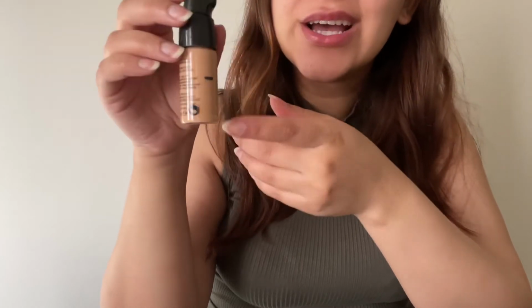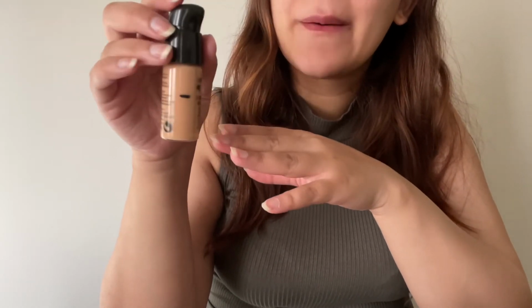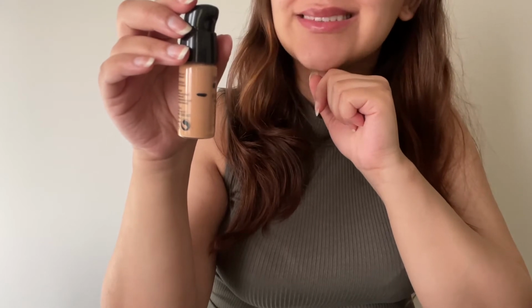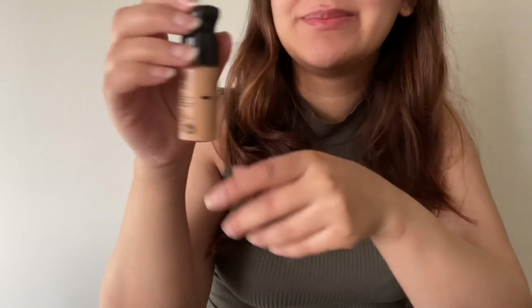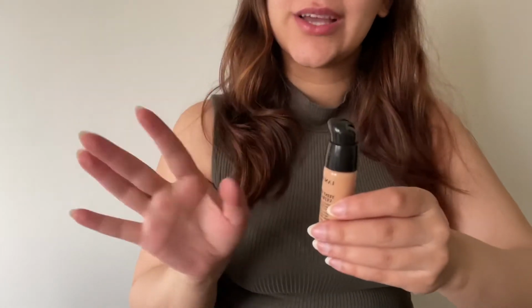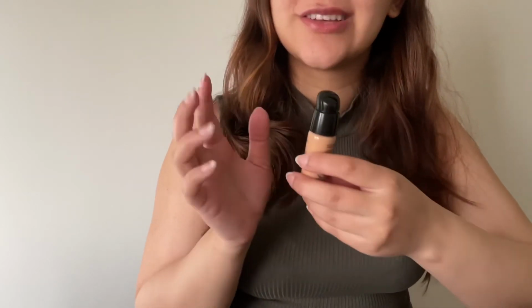I think there's only 15 ml of product in here, so I really thought it's going to take me 6 months to use this. But if I continue the way I have been, this might be gone in the next 3 months. Really, I know, I'm shocked. I'm just as shocked. I'll put up a picture of whenever this settles down and I do mark a new line. But I am so happy about my progress on this foundation.